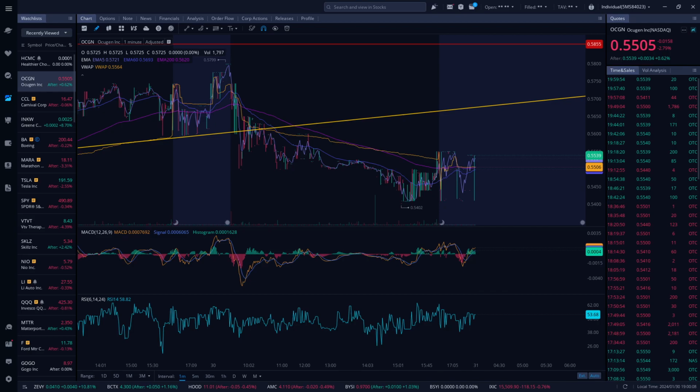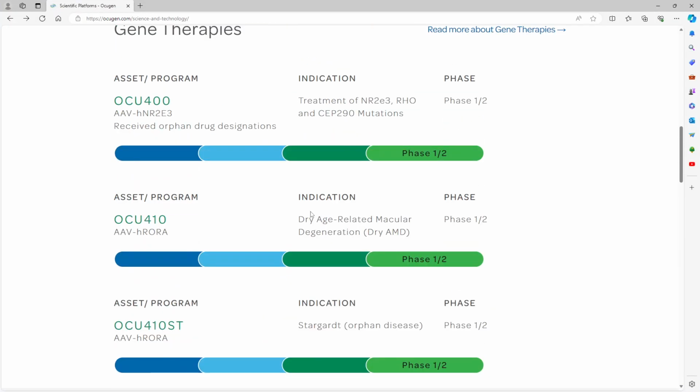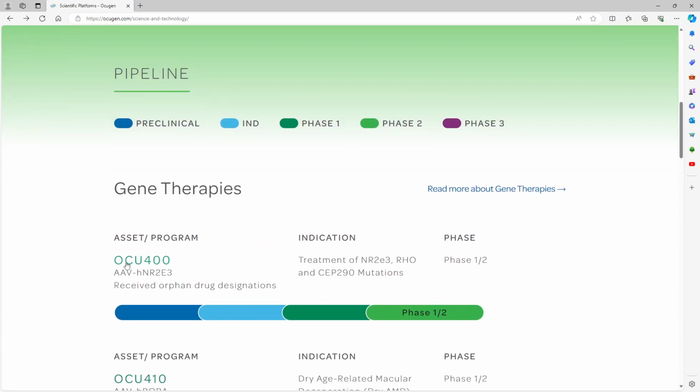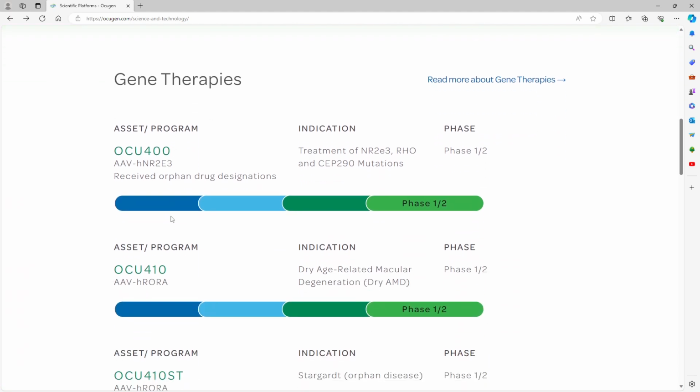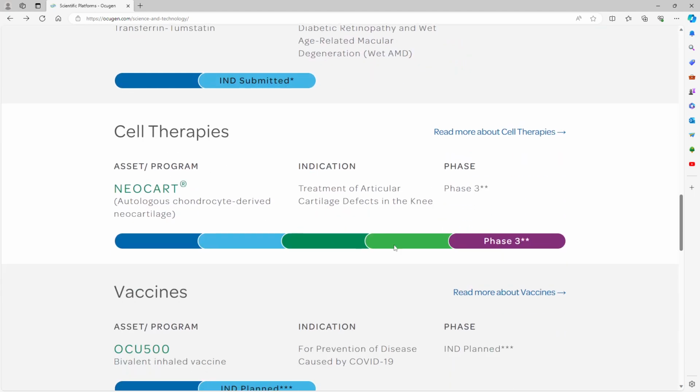Key things I want to share with you guys quickly: the phases that you can find on the website too, what they're doing, the scientific platforms they have, gene therapies. They're on phase two right now. Everything is on phase two, but this is what I want you to catch, folks. We're on phase three on Gionac, for the treatment of follicle cartilage defects in the knee, folks.